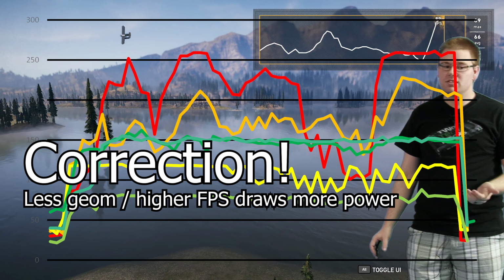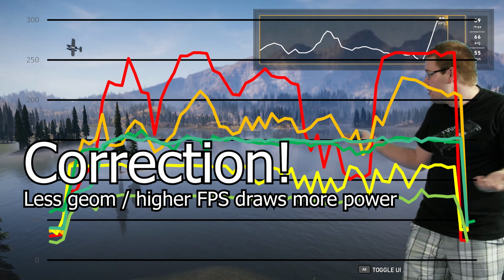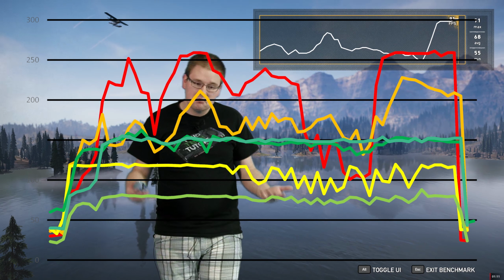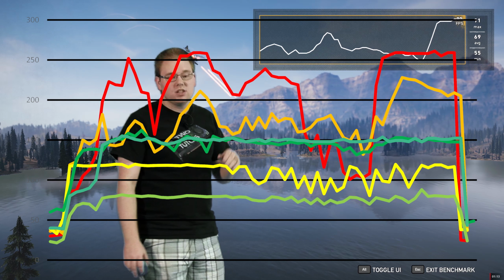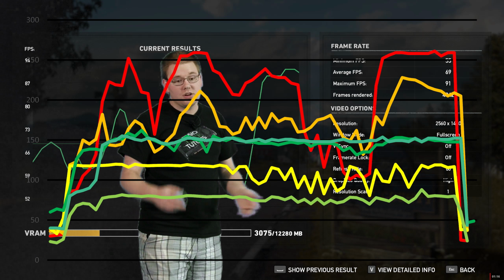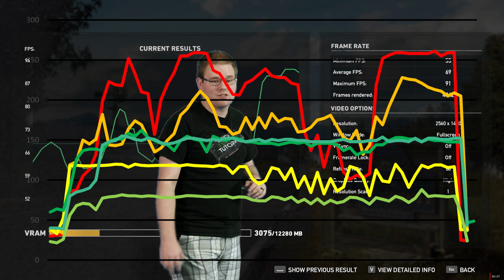Whereas the NVIDIA cards basically use the same amount of electricity no matter what part of the scene they're rendering. So I thought that was interesting. We do see a little bit of a dip in 1070 Ti power consumption, but not nearly as much as with the Vega 64 card.